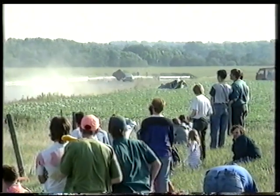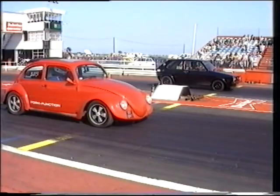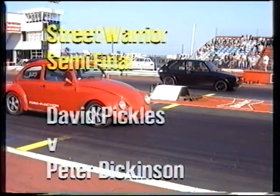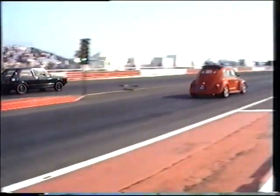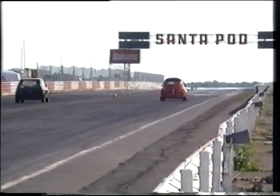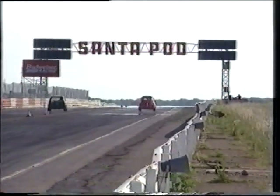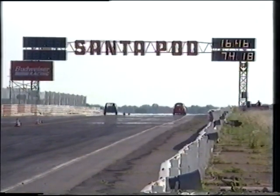Tim Cook, one cool character there. Hopefully he'll be back with us shortly. We move on now with the semi-finals of Street Warrior. Dave Pickles against the man with that indecently quick little Golf of his, Pete Dickinson. But it's Dave Pickles. That car could win car shows as well as races. Pete Dickinson is going to make sure he doesn't win this particular race, looking for a place in the final. It looks pretty close because these cars are fairly evenly matched on performance. Let's see who crosses the finish line first.